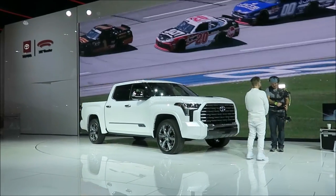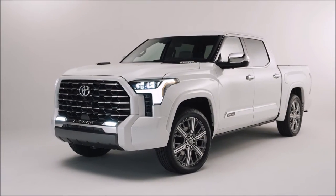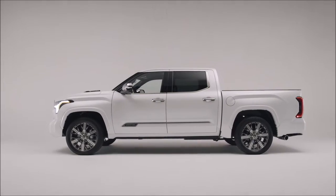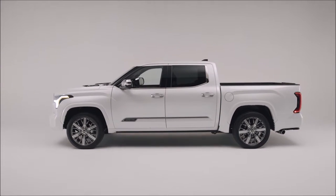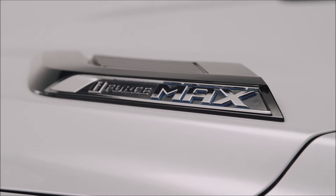The 2022 Capstone grade will be offered in one body configuration, the Crewmax, with its 5.5-foot bed. Those 22-inch chrome wheels are standard, as are power running boards.